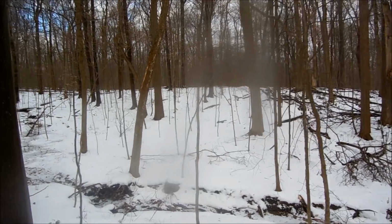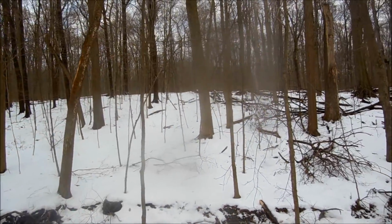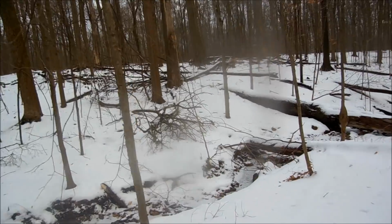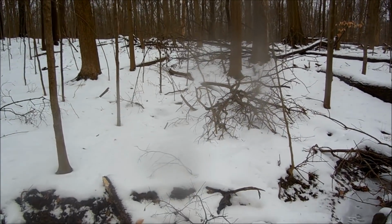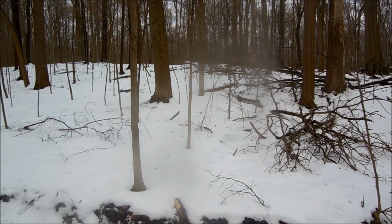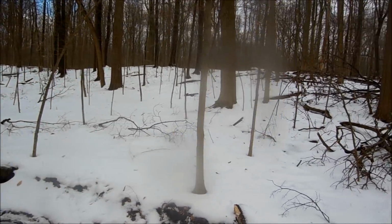Well, I tell you, even with the water source right here and the trail running through, man, I'm just not happy with this spot. Something feels off about it. And I don't know what it is. I mean, it's a pretty wide open area. We got some down trees here that we could use. Something just don't feel right about it. Like I said, I'm not sure what it is.